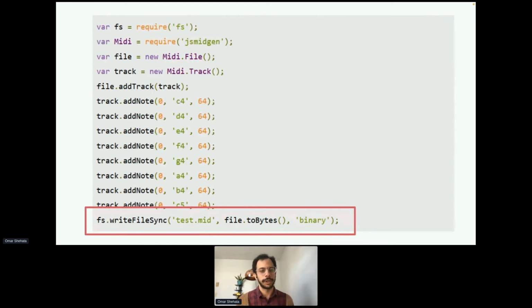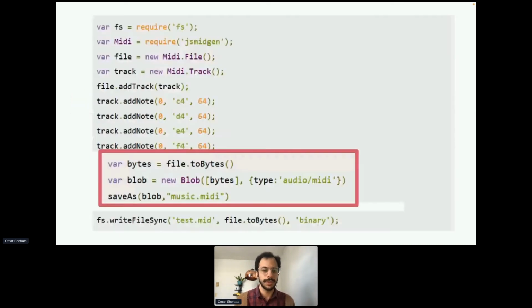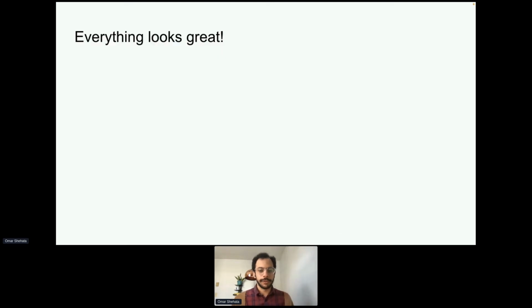And I thought, okay, could I just take the file and download it instead of writing directly to the file system? Because in the browser, you can't access the file system, but you can download files. So I found this library, FileSaver, which said it could take file content and download it. So I replaced the last line here with these three lines, which take the file bytes and save the music file. And then it just downloads a link. And it seemed to work.